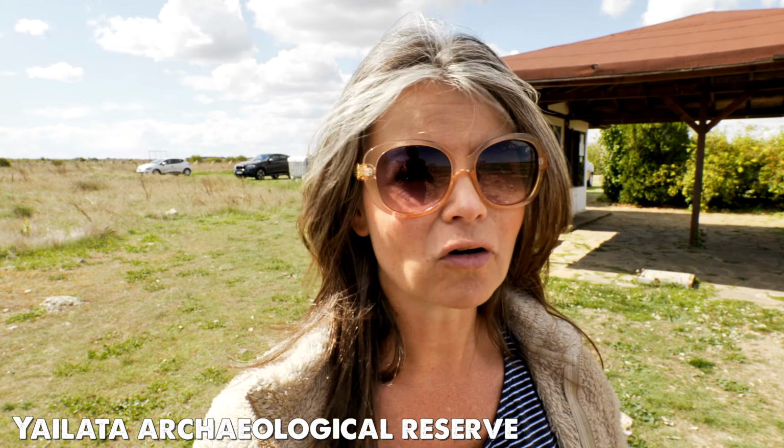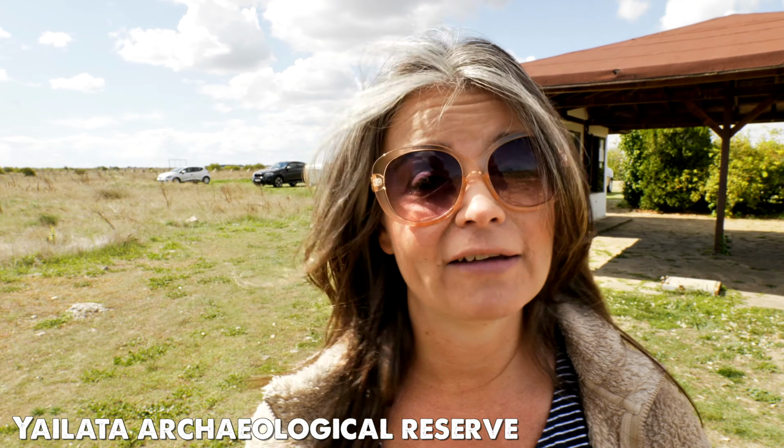Our next stop is Yailata Nature Reserve. All these places are literally within a 5-10 minute drive of each other, by the way. This place costs 3 lev each to get in, so that's probably about £1.20 each. It's an archaeological site with remains dating back from different periods. So we're going to have a little look and see what there is to discover.